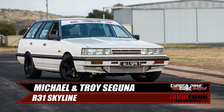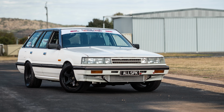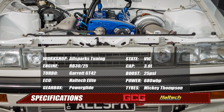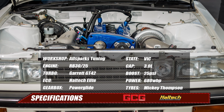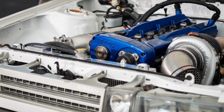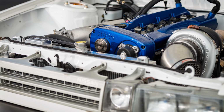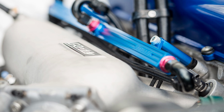Father and son, Michael and Troy SEGUNA, entered the sleeper of the event. An R31 SKYLINE wagon packing an RB3025, Garrett GT42 turbo and HAWKINS ECU with nearly 700 wheel horsepower through a power glide. Dad had to go first, taming the beast on the slippery Cootamundra runway surface, before son Troy jumped in to finish off the weekend.